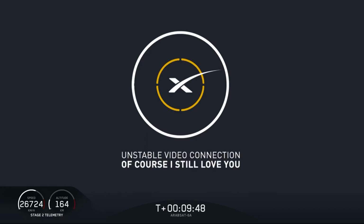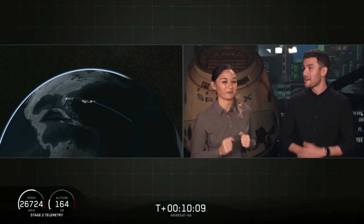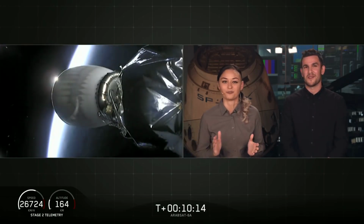Looks like we lost the live view. Waiting for some confirmation, and it sounds like we landed the center core on our drone ship. We have landed the center core for the first time on our drone ship. Of Course I Still Love You. For the first time, we've landed all 3 boosters for Falcon Heavy.